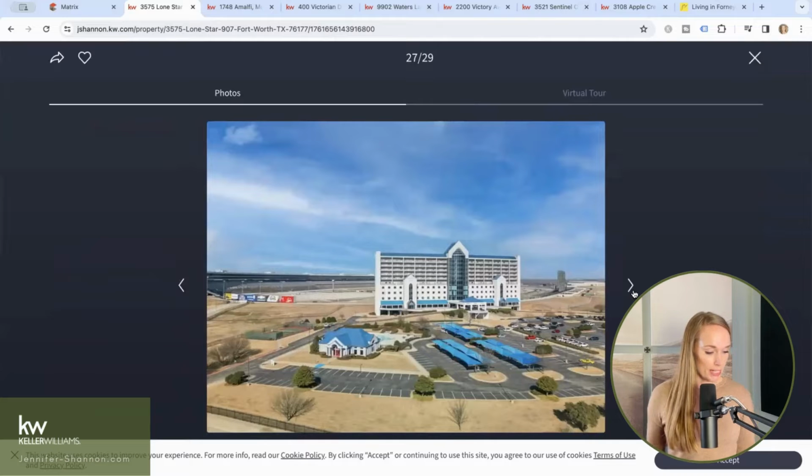Some of the amenities with this one are that you also get a gym, garage parking, and you also get race tickets as part of your HOA fees. And then you can be at the Dallas Fort Worth Airport in about 25 minutes. So a neat little find there.